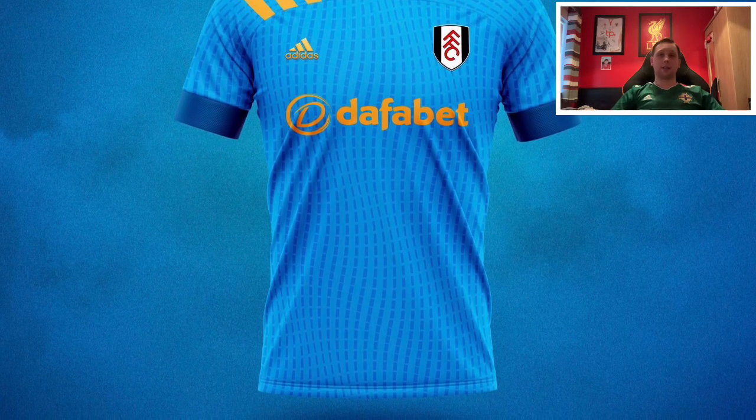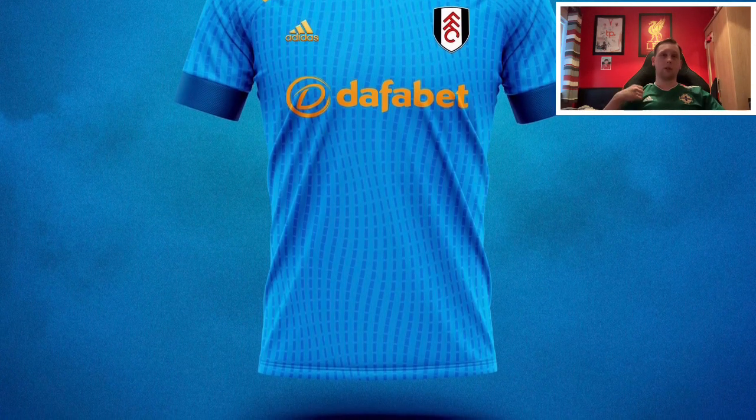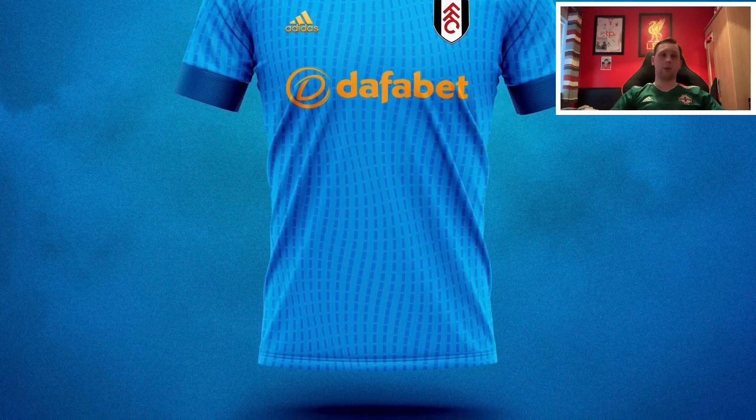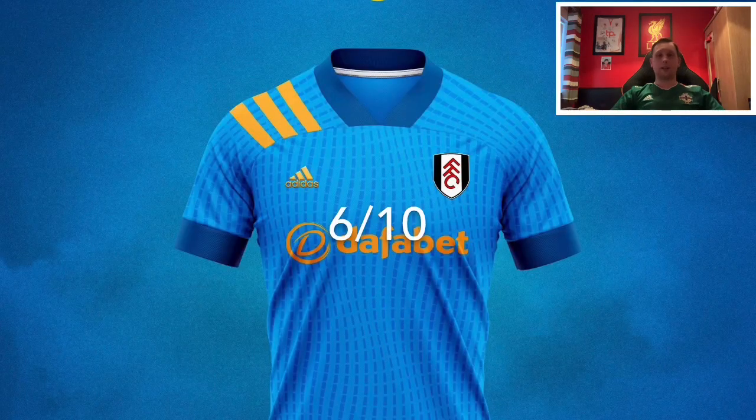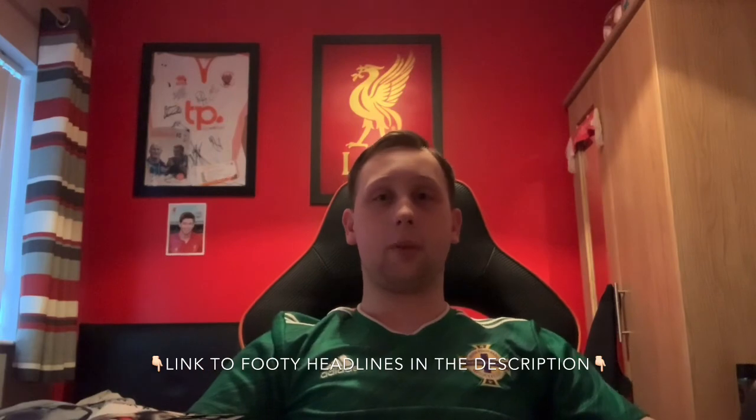It's nice. Not sure about the yellow Adidas stripes. Thought they should have went for white on that, but we're not going to get too in detail. It's a decent kit. Won't even come out. It's a 6 out of 10. So lads, that is it. We have now done the home, away and third kits for the Premier League clubs for the 2021 season.